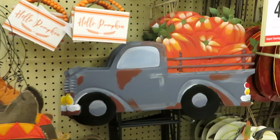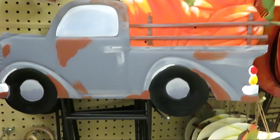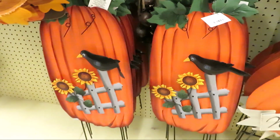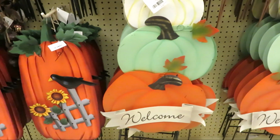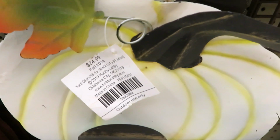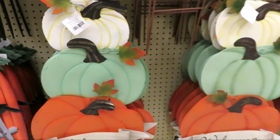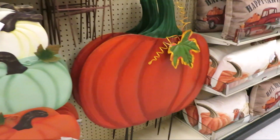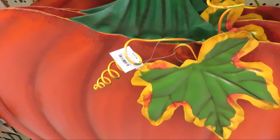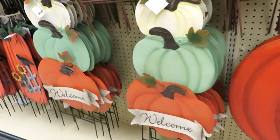They also have an even larger truck garden stake. This one is $34.99, and this one's almost gray. More garden stakes down below, some we've seen in years past and a few new ones. This stacked pumpkin garden stake is $24.99. I really like the green in this one. And over here to the right is the largest pumpkin stake I think I've ever seen. It is huge for $39.99. If you put that out front, people would definitely be able to find your house.